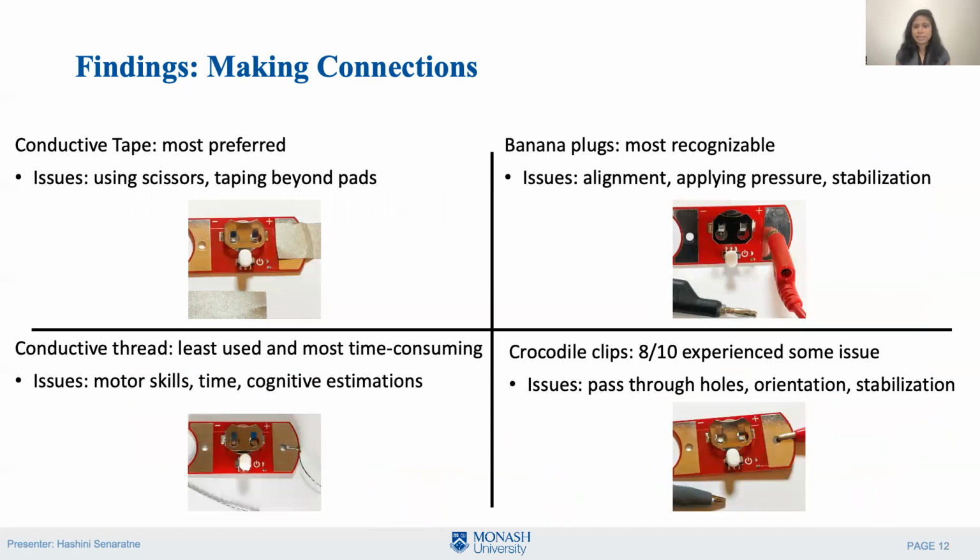Conductive thread was the least used and most time-consuming connector. Tape was the most preferred connector as it did not require stabilization support or applying pressure, like banana plugs or crocodile clips. Banana plugs were the most recognizable connector given the holes provided in boards.